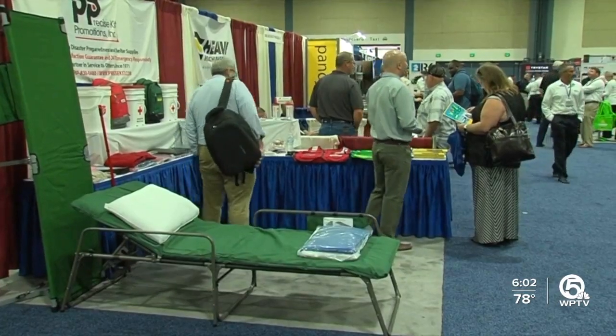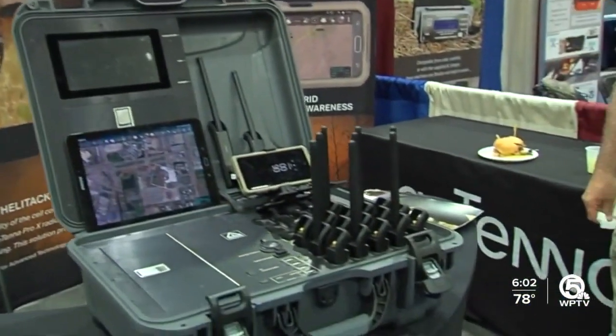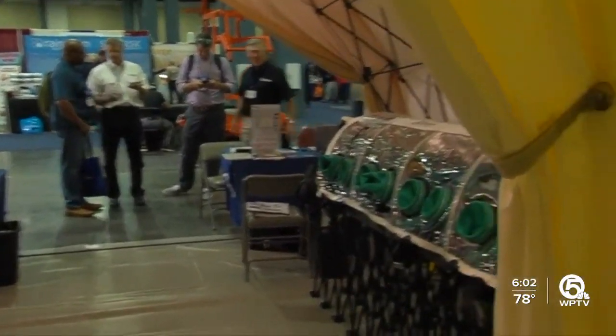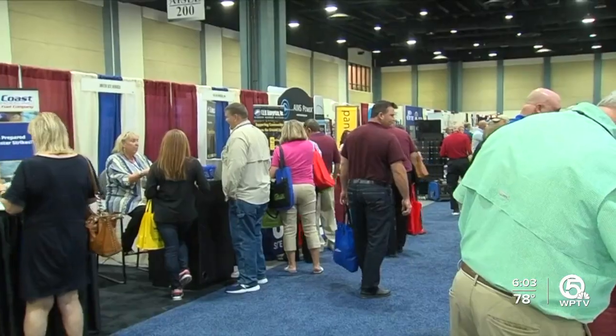Exhibits will focus on storm shutters, tree and lawn maintenance, generators, water damage, and even insurance. WPTV's First Alert meteorologist James Wieland will also be presenting. City leaders say no matter how many hurricanes local residents have been through, this expo will serve as a good refresher. We've had over 20,000 people move into the city. So just looking at statistics, we can assume greater than 50% of them are from out of area and probably have never experienced a storm before.